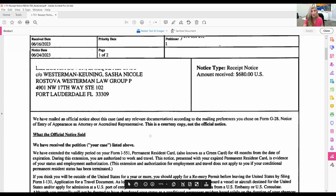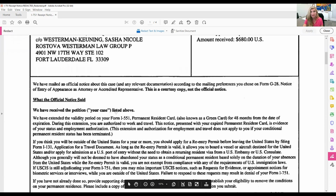Let me make it a little bigger for you, and here's what this says. We've received your I-751 petition. We've extended the validity on your permanent resident card for 48 months from the date of the expiration. So going off our expiration date of June 30th, 2023, this individual's green card would be extended for 4 years, until June 30th of 2027. And like it says here, during the extension, you're authorized to work and to travel. This notice, along with your expired green card, is evidence of your status and employment authorization.